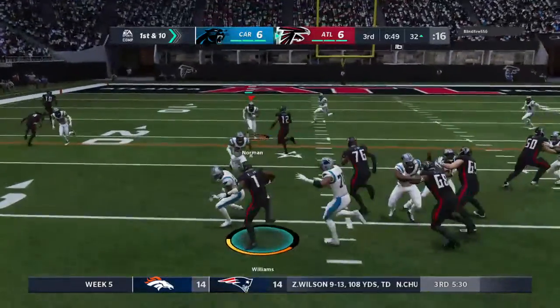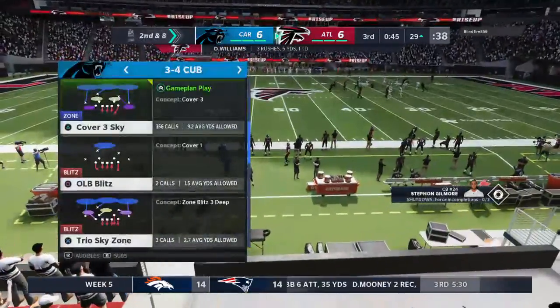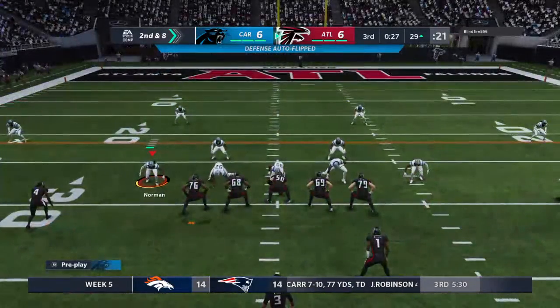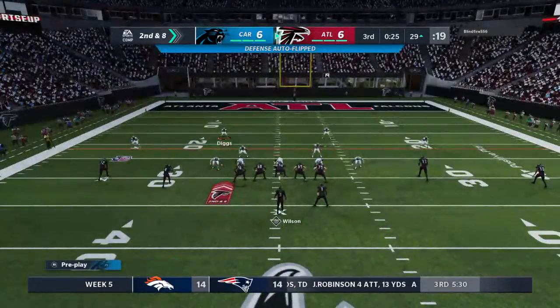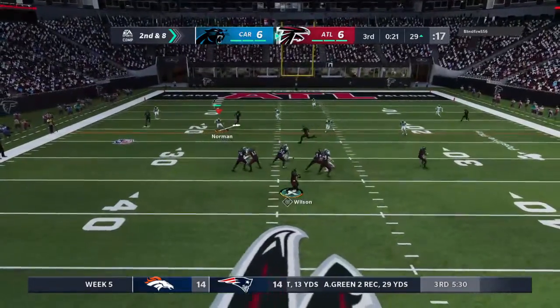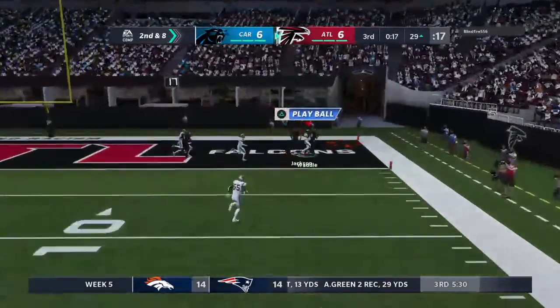From the shotgun now, here's an inside give. And he winds up getting only a couple there, down to the 29. Well, any lane that might have been open there was closed pretty quickly, and that was because the defensive front won that battle at the point of attack at the line of scrimmage. They used great leverage, held their spot, and stacked him up.